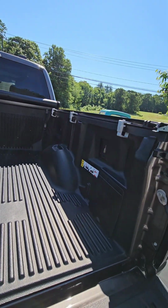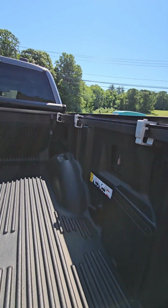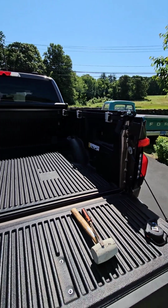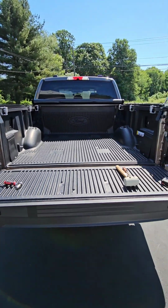A downside again to the drop-in scenario with clamps on your tonneau cover is that it makes it really difficult to get those things in there. So just beware. But overall, I'm happy. This did what I needed it to do.